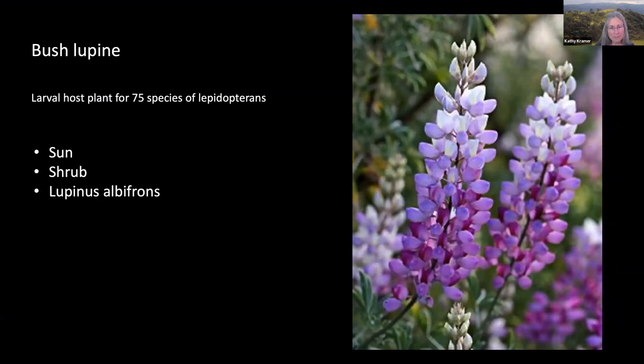Here's the silver bush lupine. This evergreen perennial silver bush lupine is one of my favorite native plants. It's showy, fragrant, it's beautiful. Silver bush lupine blooms from spring to August. The flowers are light blue to violet. They're lovely against the silver white leaves. 75 species of butterflies and moths can lay their eggs on silver bush lupine.